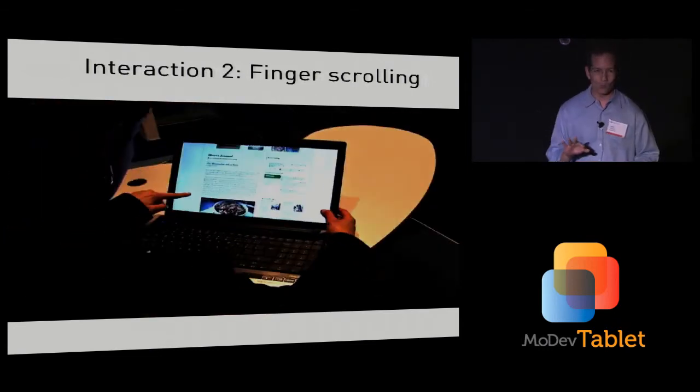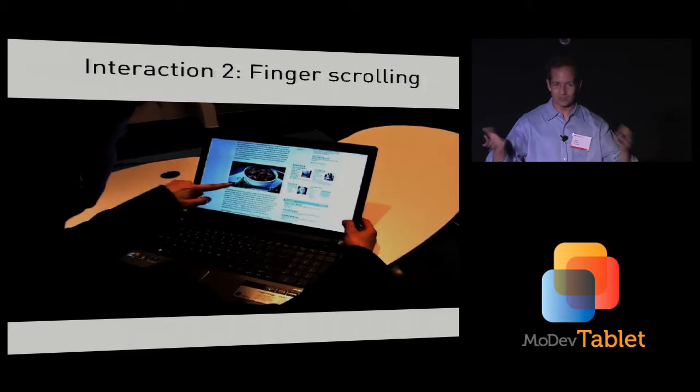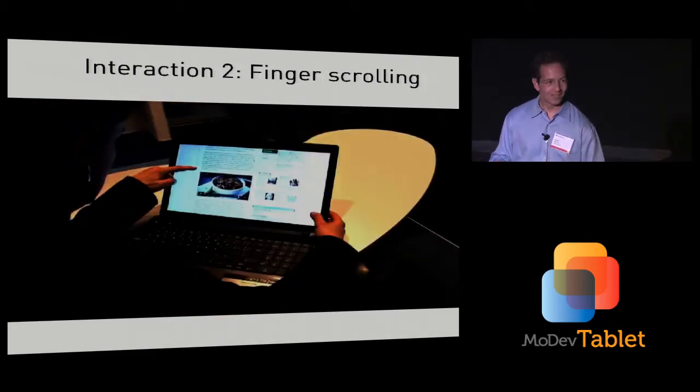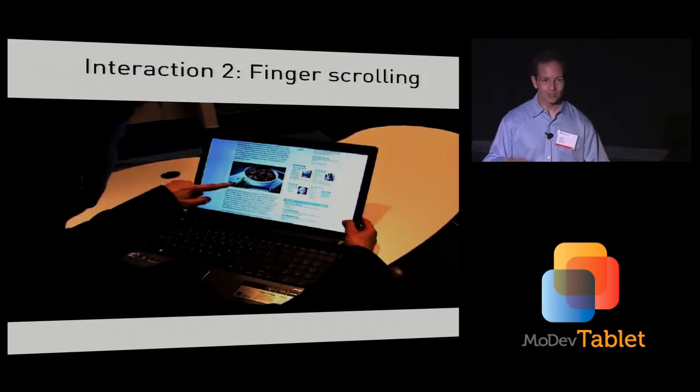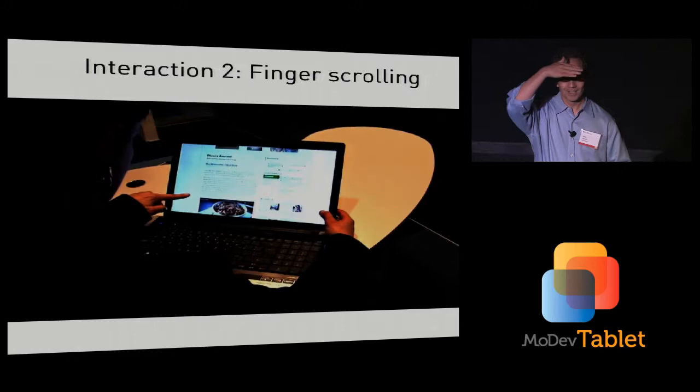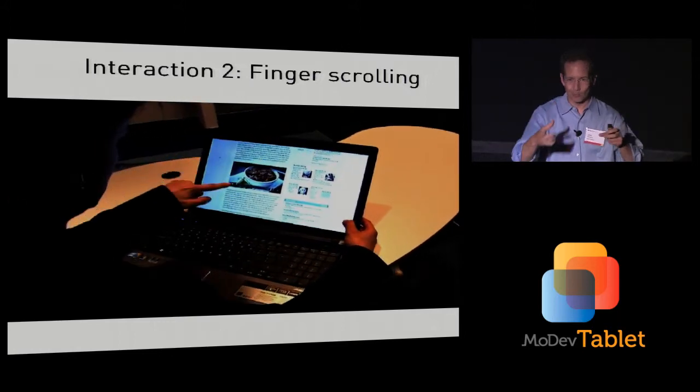So what are they doing with their hands? Just tell me what you're seeing. It's on the left and right side. Okay, so they're using just the left and right sides. Okay. What else? They don't need to. Okay, yeah, they tend to kind of grab the thing.